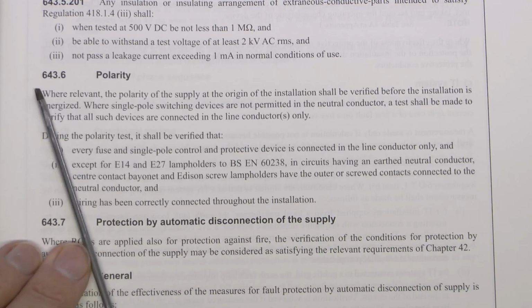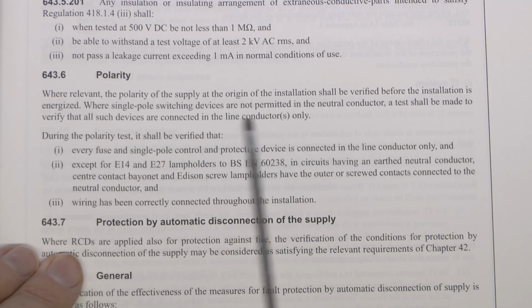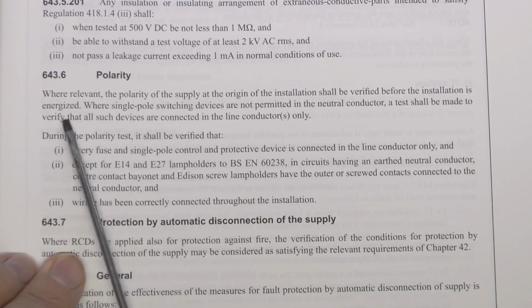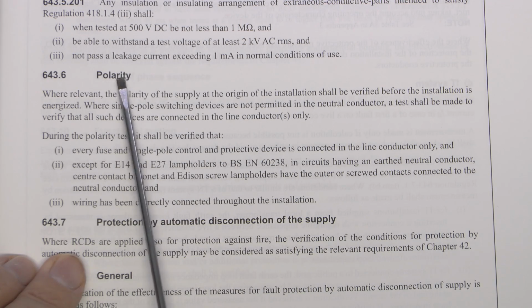Now the change to polarity is the first part here, so where relevant, the polarity of the supply at the origin of the installation shall be verified before the installation is energised. So this is going to be your incoming supply to the building. Checking the polarity of that is now a thing, and again obviously before the installation is energised, because if it was incorrect then you could end up with incorrect polarity throughout the entire installation. And although we're talking about AC, of course polarity means is the line and neutral conductors in the correct places, because if they're swapped around you can end up with switches in the neutral only, and there's other problems.